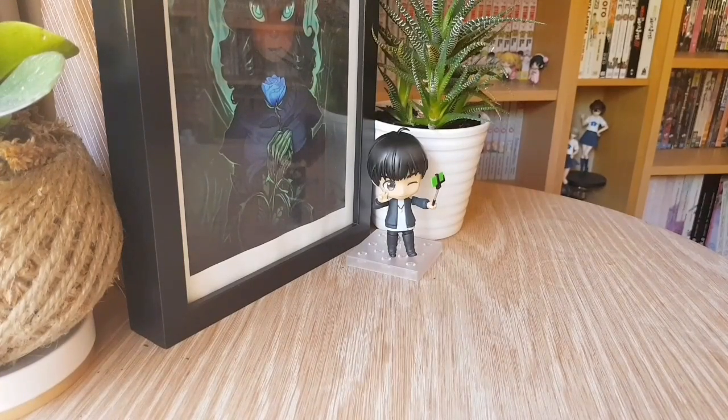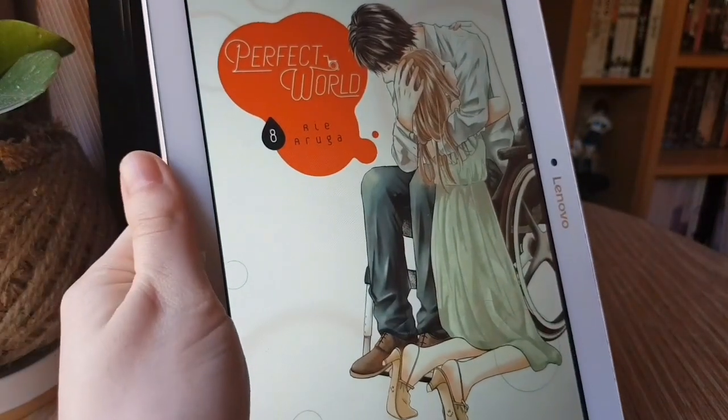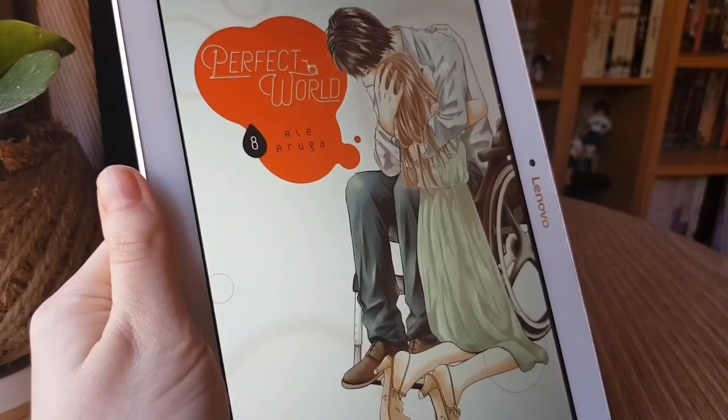Challenge number 26. I said that there was one exception to a series that I had to start this year on this list, and this is my choice. So number 26 is a manga featuring a character with a disability, and my choice is Perfect World by Rei Aruga.